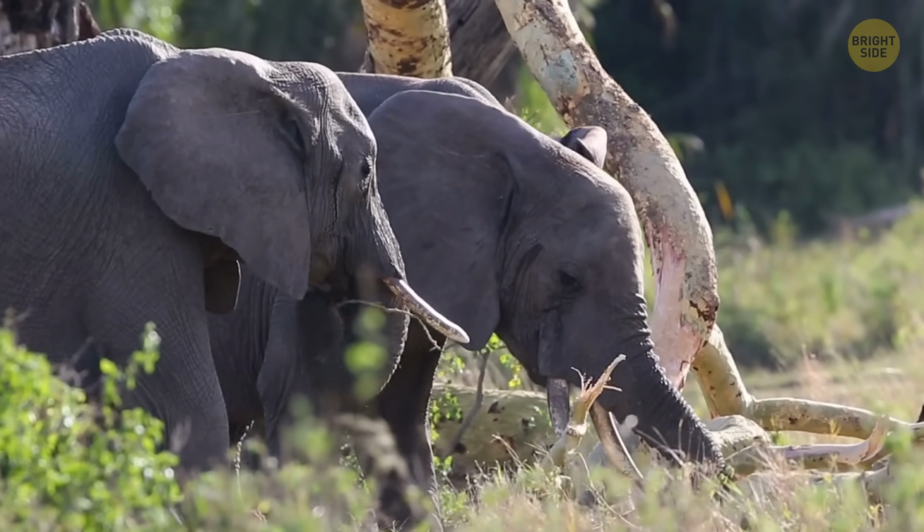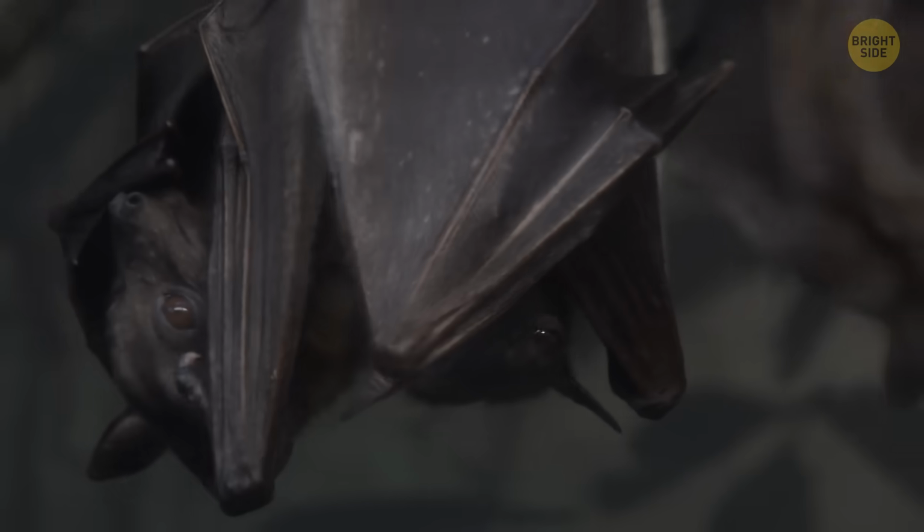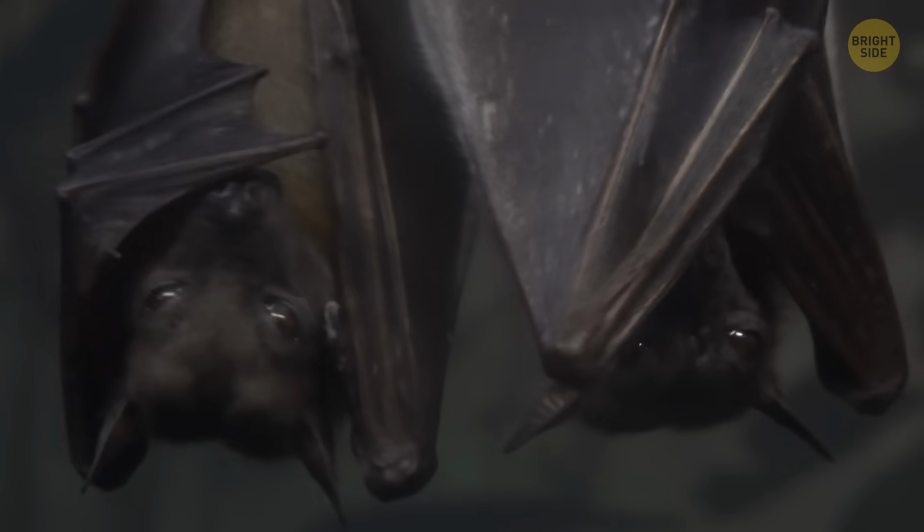Bats aren't really blind. It's just a common myth. In fact, their sight at night is way better than us humans.